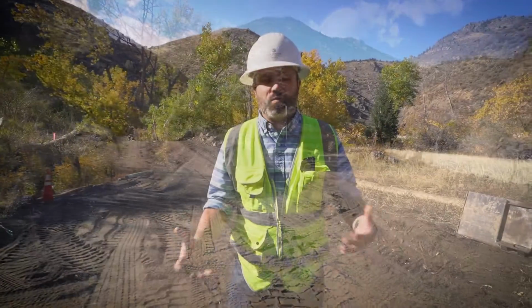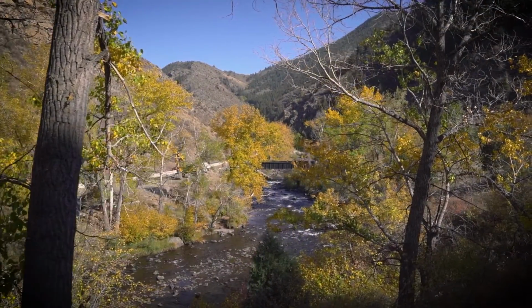On the other side of the creek, we're working on the trailhead where cars will park, place for bathroom, resting area, accessible access down to the creek. And let's wander over and check out how we get materials and equipment across the creek.